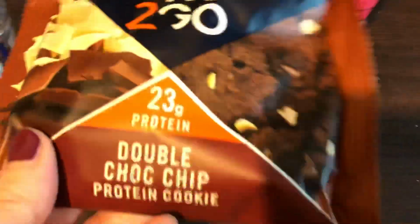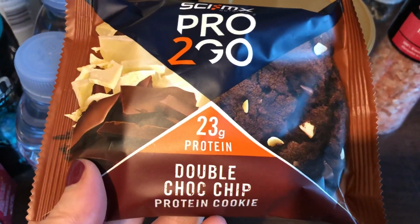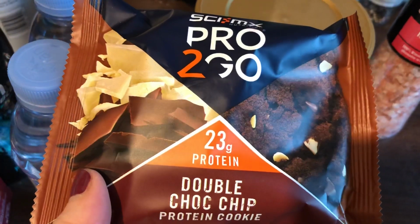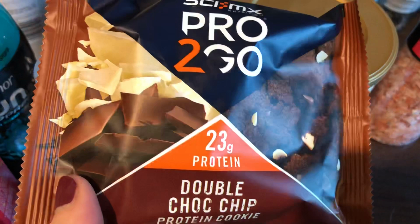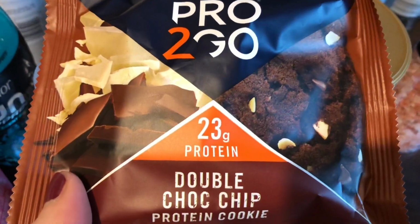Then I picked up this protein cookie. They do these in Asda and they're £2 or £1.89. And this was 99p in B&M. So I thought if I want anything protein related, I'll just get it from B&M because it's half the price. And I've wanted to try this cookie for a while, so I thought I'd pick it up.